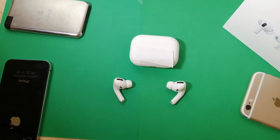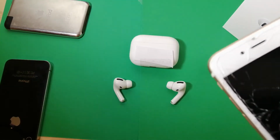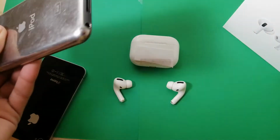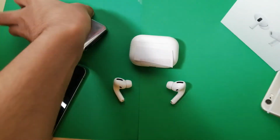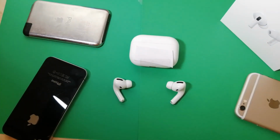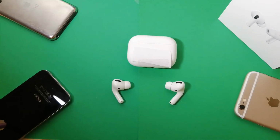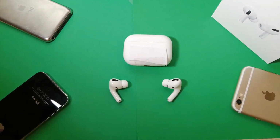I used Android for this review. That's why we're recording this video right now, because none of my iOS devices are really compatible. This is an iPhone 6, an iPhone 4, an iPod Touch. So yeah, I had to use Android for this review. Please take this review with a big grain of salt, because you'll have a much better experience if you're on iOS. With that out of the way, let's get into the pros.